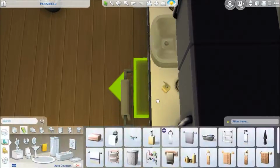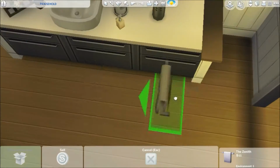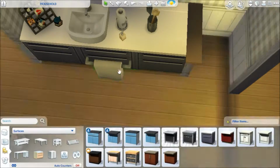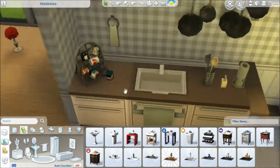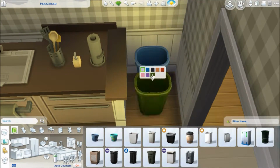Next we go to the kitchen area, where it's actually a 3-in-1 space. You'll have the kitchen area to one side, the dining area to the opposite side, and also a washing up area by the entrance when you go through the hallway.